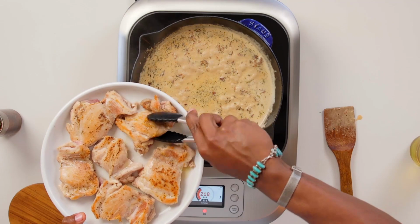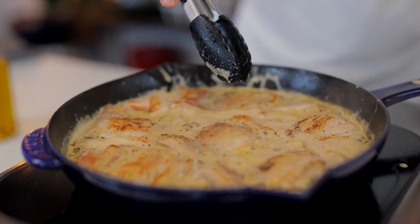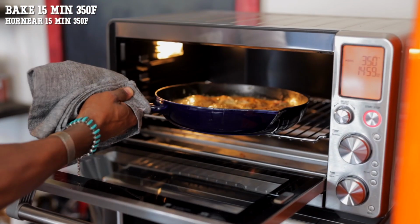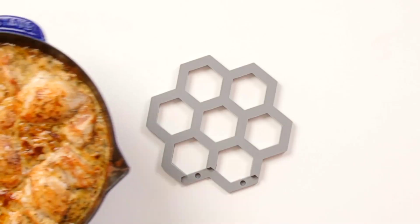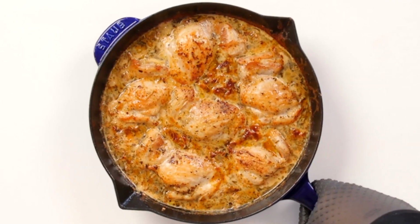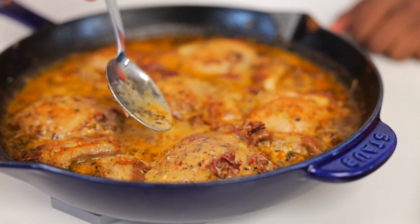Now we're gonna add the chicken back in and just nestle each piece into the broth. Now we're gonna bake this in the oven for 15 minutes at 350. Yeah, buddy, this looks good. After 15 minutes, our creamy Mediterranean chicken is finished.